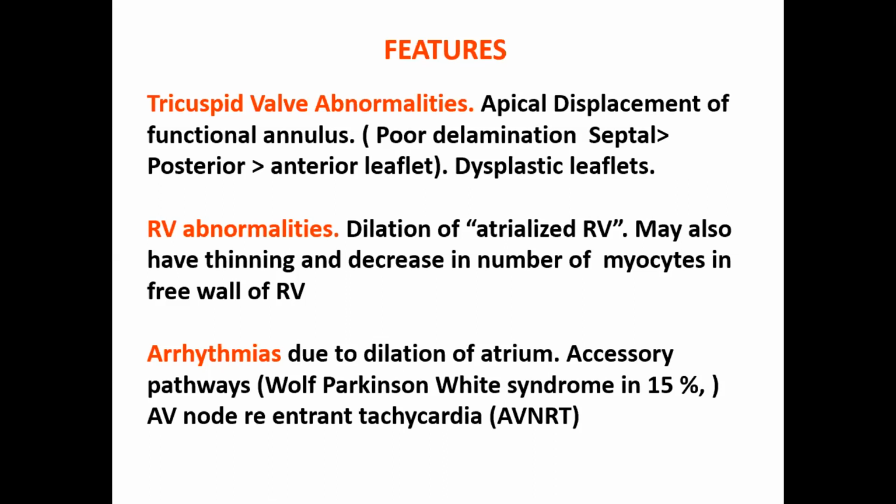Another important thing which we, as surgeons, should not underestimate is that they are prone to arrhythmias, and especially Wolff-Parkinson-White syndrome in about 15% of the cases. But they can also have other accessory pathways, and this can be troublesome. This can be the cause of symptoms before we intervene, or this can actually be a complication after you have done something and then you cannot stabilize the patient.